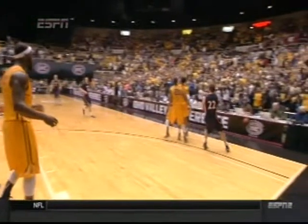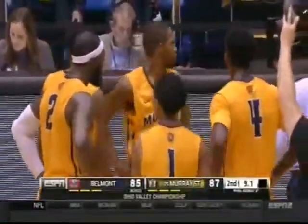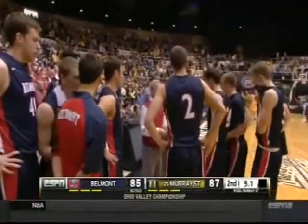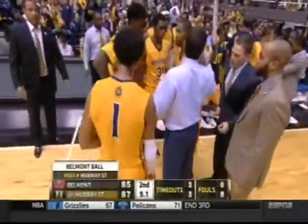Wow, just a big trying to get the basketball to his guards because he knew that Belmont was going to foul right away. And he's not a great free throw shooter, only 51% on the year, and he did the right thing trying to get it to his guards. But wow, guards weren't expecting the basketball out of bounds. Missed opportunity for Murray State.